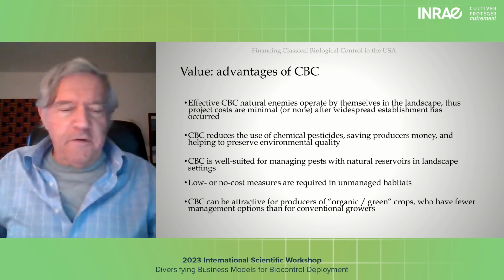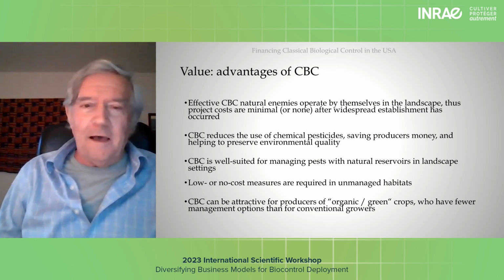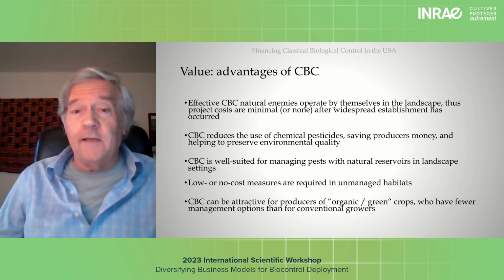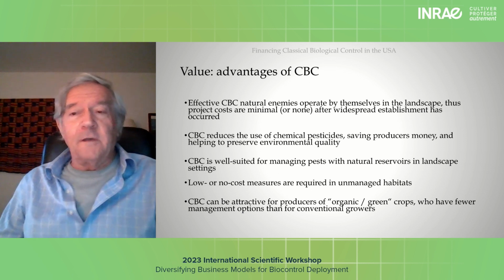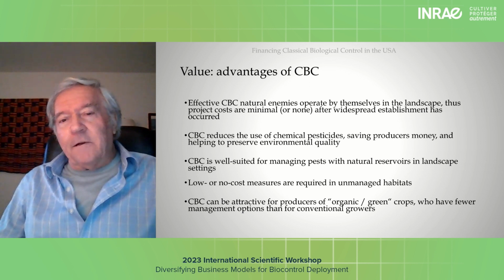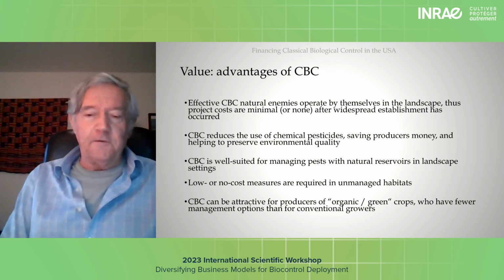The advantages of classical biocontrol, again, this has been discussed already quite adequately by the previous speakers. I'll just mention briefly at the bottom here, the last one, classical biocontrol as an attractive option for producers of organic and green crops. And because there's been tremendous growth in interest in organic and green crops around the world, it needs to be mentioned that there are fewer management options that these green growers have, and therefore classical biocontrol and augmentative biocontrol agents are especially attractive options for these growers.